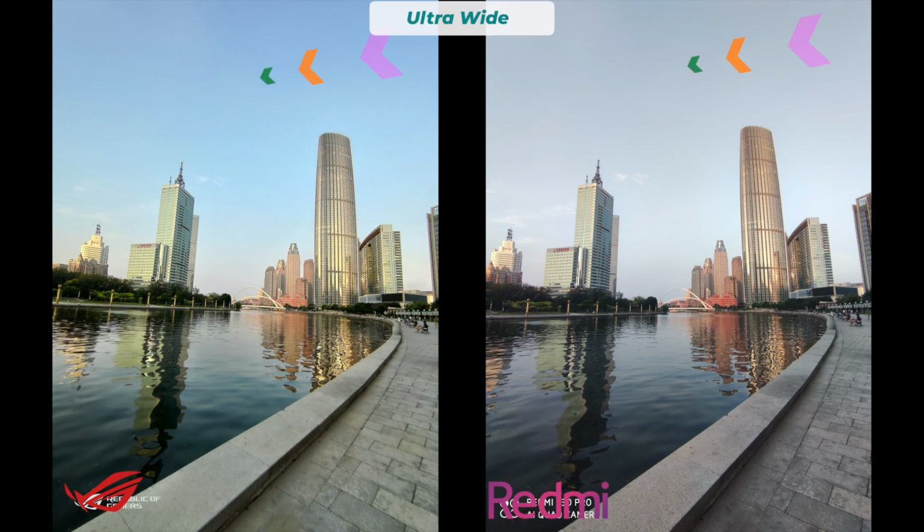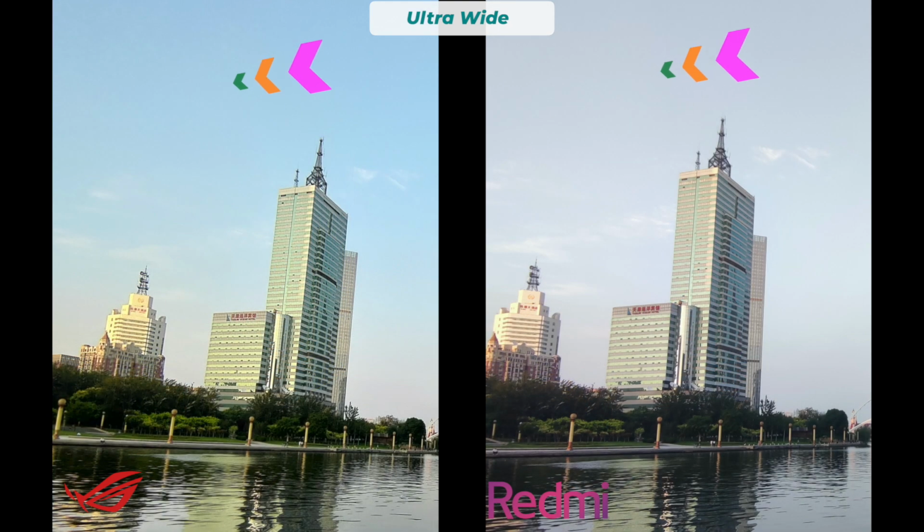Yeah, these pictures were taken in the evening and there is a drastic difference in results. ROG Phone 3 continued to have white balance issue, but as I have enabled AI scene detection on ROG Phone 3, it started to artificially add color tint to the sky and images become noticeably sharper than usual. There is more details in the shadows and dynamic range is also wider than Redmi K30 Pro.